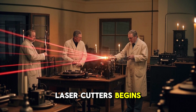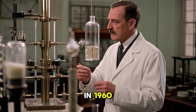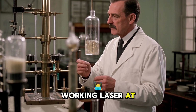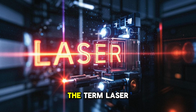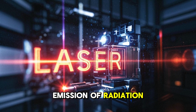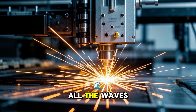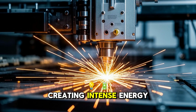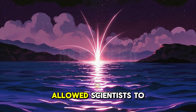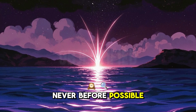The story of laser cutters begins with the invention of the laser itself. In 1960, physicist Theodore Maiman created the first working laser at Hughes Research Laboratories. The term laser stands for light amplification by stimulated emission of radiation. Lasers produce a highly focused beam of light where all the waves are synchronized, creating intense energy in a narrow path. This discovery was groundbreaking because it allowed scientists to harness light in ways never before possible.